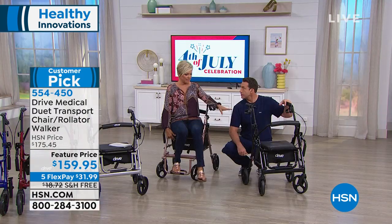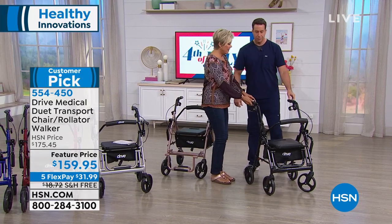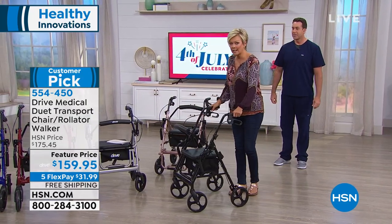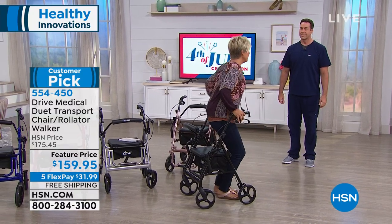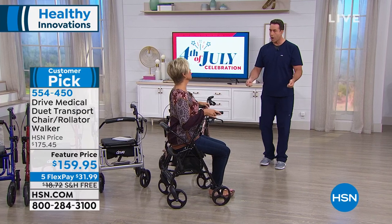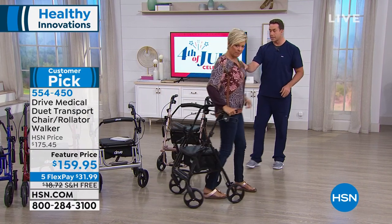It's really true, and I love that it's in this position right now, because many of the reviews said that I love being able to walk if I'm at the grocery store or just taking a walk, but I get tired and then I need to turn around and take a seat. Yes, and you don't have to convert it from a rolling walker into a transport chair. There aren't a bunch of steps. You can simply turn around and take a seat.